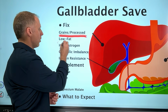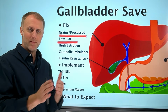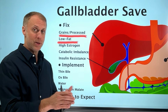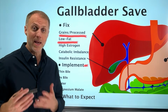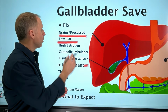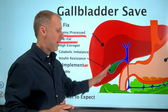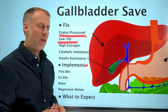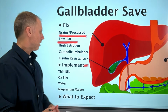The next thing we want to look at is not eating low fat anymore. If you're still eating low fat, you really want to get some fats into your diet. Now, if you're creating major gallbladder symptoms every time you consume fats, you may need to take some of these steps down here that we talk about when we get to the implements section. But know that as you implement these things, you're also going to want to implement more dietary fats to kind of trigger this gallbladder to say, hey, I need to go into action. I need to try the best I can to get some things flowing. And as you take these steps to thin the bile out, then that's going to work a little bit better.